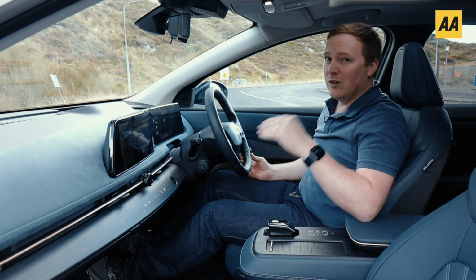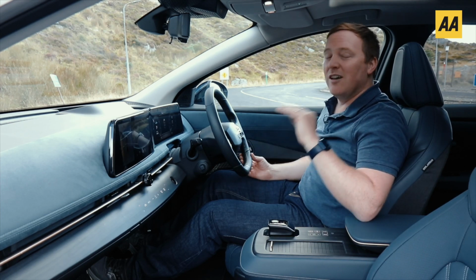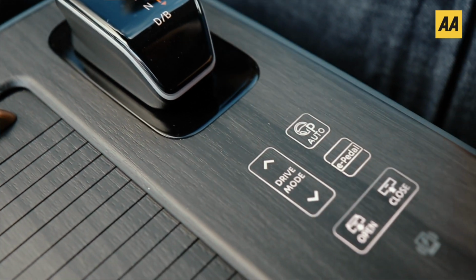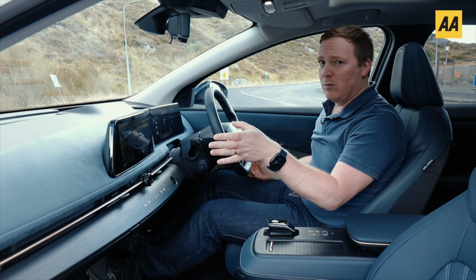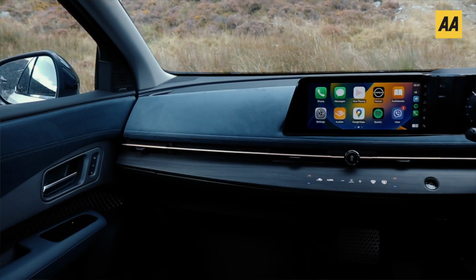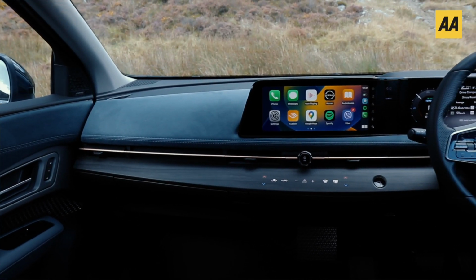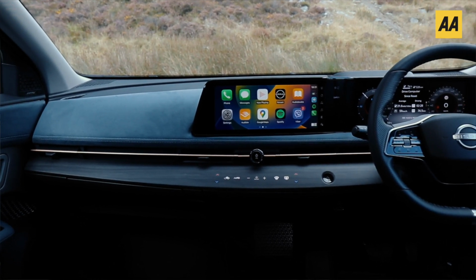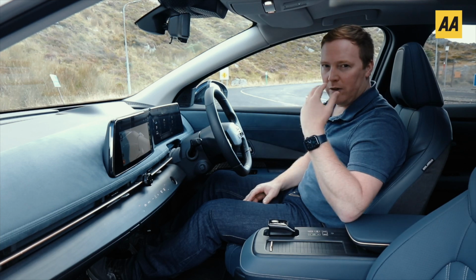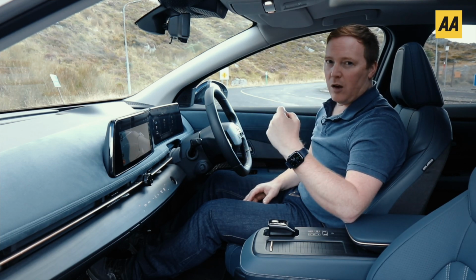But even so, it stands out as being high quality and a really nice place to sit. Before we get to the switch gear, I think it's worth mentioning the digital dashboard. It's all the rage at the moment, so Nissan has it here as well, where behind one housing you have a touchscreen and you have the digital instruments in front of you. It works well, it's crisp and quick to respond, and it's really intuitive to use as well. As you'd hope, there is Android Auto and Apple CarPlay included.